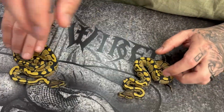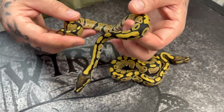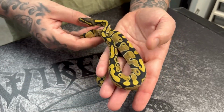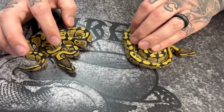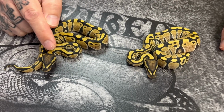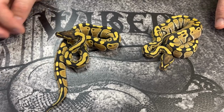She is available. And then we have this one. I think this is Cypress, but I am not 100% sure. We're just going to kind of feed her, get another shed on her, see what she looks like after that. I may have to sell this one as a possible Cypress. But anyway, great looking snakes. You can see she does have some of the blushing on the back of the head, just not as light colored as this one is. So I'm kind of iffy, and I don't want to be wrong.